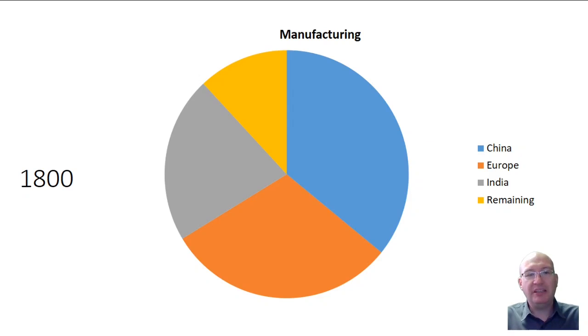So if you look at the year 1800 and you divide up manufacturing, like all the manufactured goods that are made in proportion among different countries of the world, you can see China is number one. China is the biggest manufacturer. It's got something like 40% of all goods manufactured in China. That's pretty darn impressive. You have Europe, though, is also doing pretty well. Less than China, certainly, but still not bad. And India's here. India's doing amazing as well, right? India's almost as much as Europe, less than China.